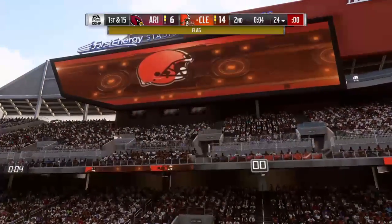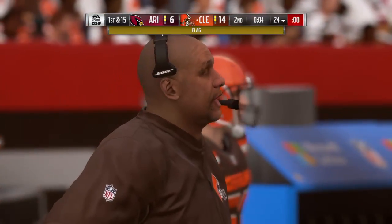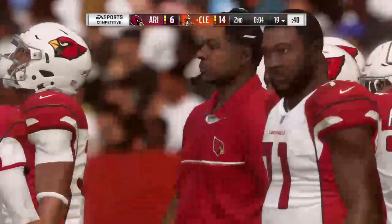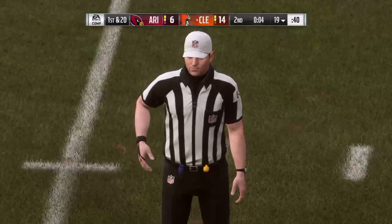Now problems right out of the gate. We're going to get a delay. And that'll set them back 5. Still first down.